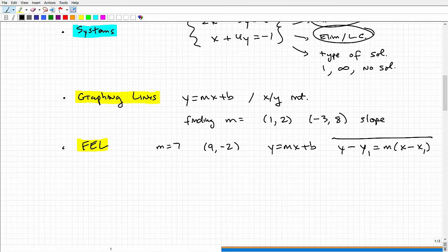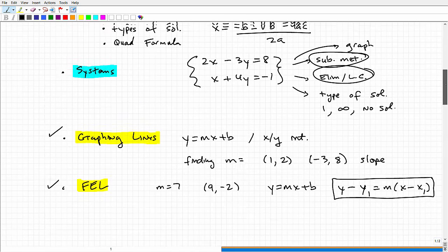Again, I can't possibly try to teach you all this in this video, but I'm just telling you these are things you absolutely are going to need to know. So you're going to have to find out how to find the equation of a line, okay? How to graph lines and how to find the equation of lines. Big concepts for Algebra 1, okay?